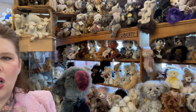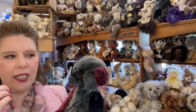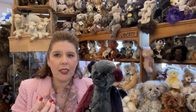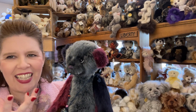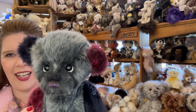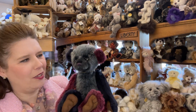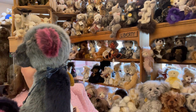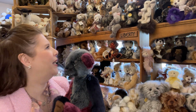Now there's a lot of talk about the way that they use the felt white at the back of the eye, and that really does create the character, and a lot of soulfulness in the teddies, and I think that's why they melt our heart. But that is Tock, and he is also available. I don't know how long for, because these teddies get adopted so quickly, but he is super cute.